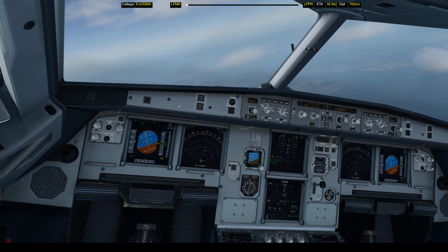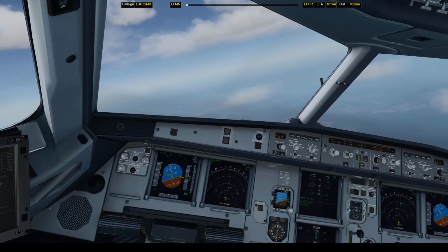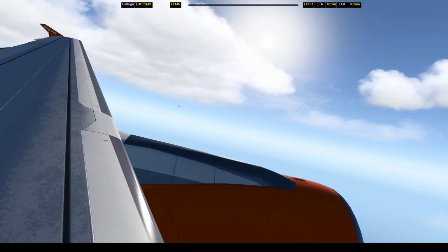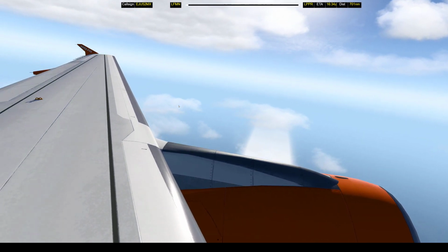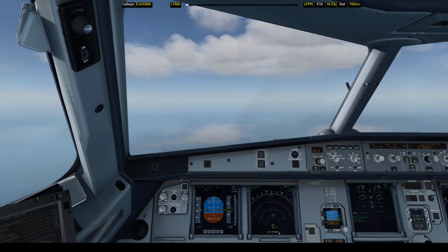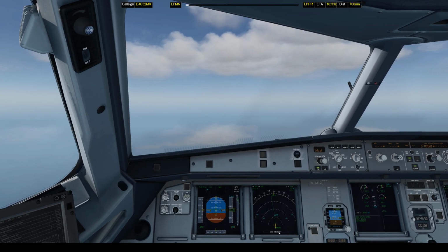Nice to be back flying during the day. Been doing a lot of night flights recently, so yeah, forgotten what the daylight looks like, to be honest with you. No, I'm quite happy with these clouds. I've just got to get rid of that overpowering sun through the water there. Just fix that, and then everything will look good.